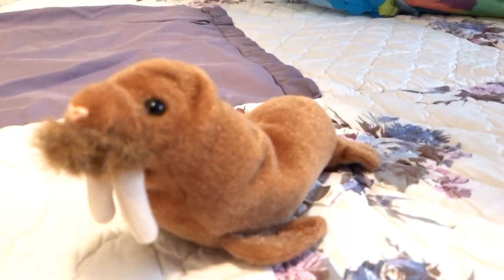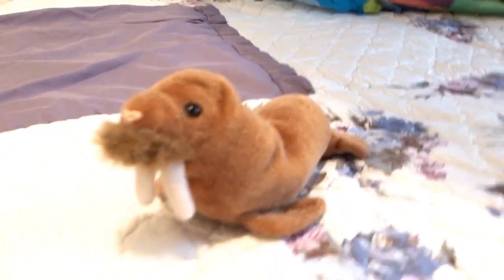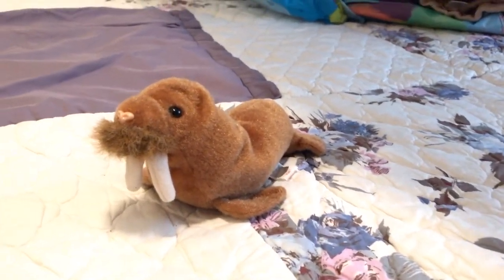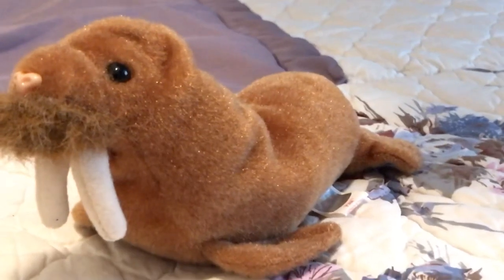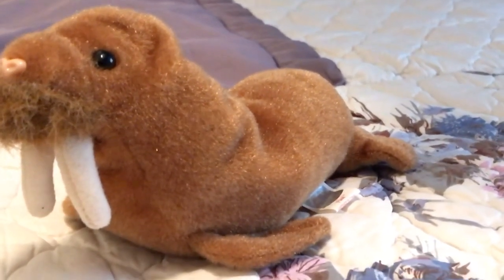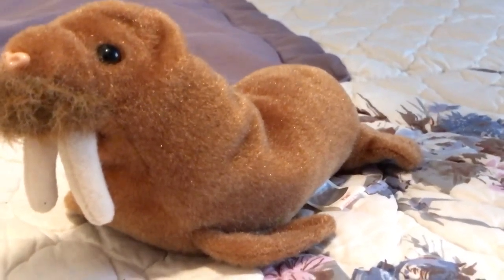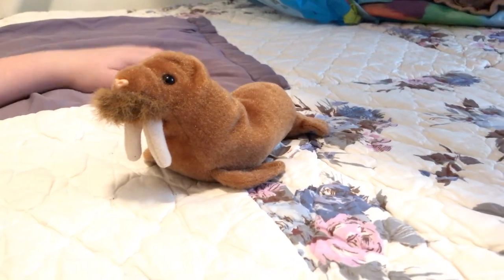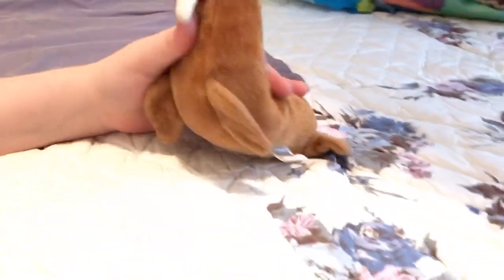Hi, guys. This is Toy Box, and we have a Webkinz thrift store haul. We went to the thrift store, and we got a good amount of Webkinz. I guess you could say we hit the Webkinz jackpot. So we're pretty excited. But this one here that you're looking at is not a Webkinz.